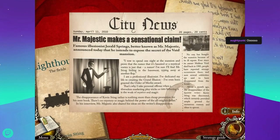Okay. Mr. Majestic makes sensational claim. Famous illusionist Jared Springs, better known as Mr. Majestic, announced today that he intends to expose the secret of the Void Mansion. I vow to spend one night at the mansion and prove, or disprove maybe, the rumor that it's haunted or a mystical vortex. Is it just that, a rumor? I'm sure I'll find Mr. Sting hiding in the basement typing away at another flop. I'm a professional illusionist. I've dedicated my life to creating the grand illusion. I've even been granted the Order of Merlin Award.